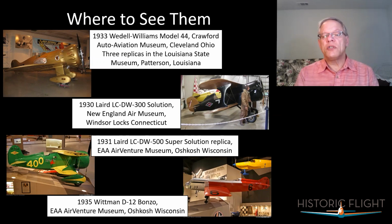The Laird Solution is in the New England Air Museum, Windsor Locks. And the Super Solution, which won the Bendix race with Jimmy Doolittle at the controls, there's a replica of it, which I think incorporates some parts of the real one, if I remember right. It's in the EAA Museum in Oshkosh, a really pretty airplane. And then, of course, the Whitman D12 Bonzo, lower right, is almost right next to the Super Solution in the EAA Museum. And, of course, Steve Wittman donated it directly to the museum himself.